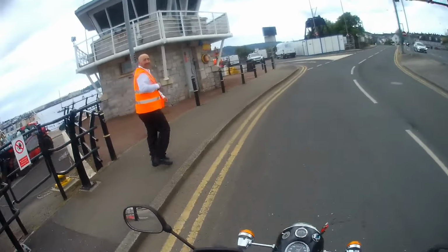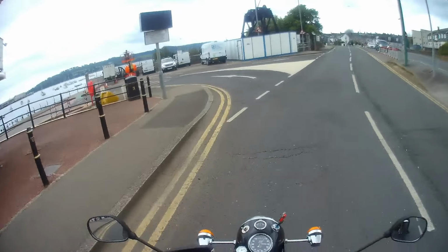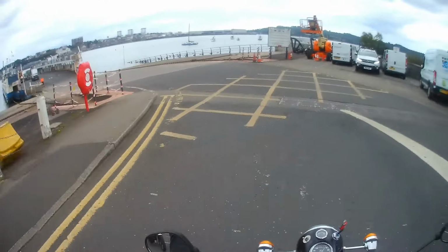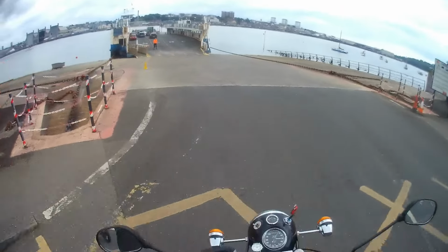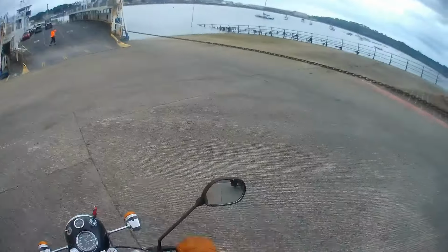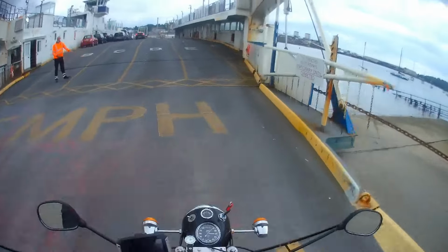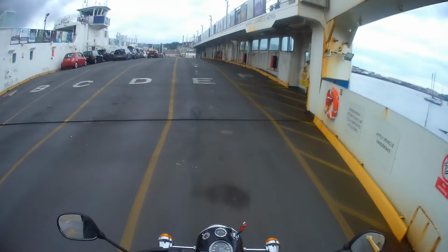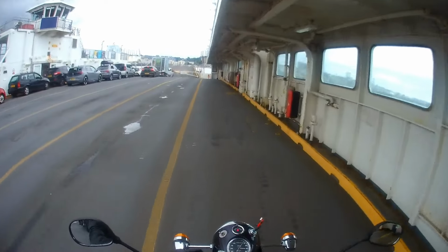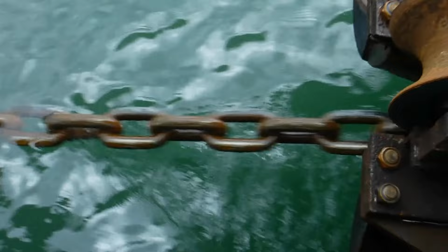And the Tor Point Ferry. Got a bit of a bollocking from the bloke there because we went in the wrong lane when the traffic lights changed. Oh well, we know for next time. A little bit bigger than the King Harry floating bridge we were on the other day, but it works on the same principle, using absolutely massive chains to haul this one across. Seriously large chains.